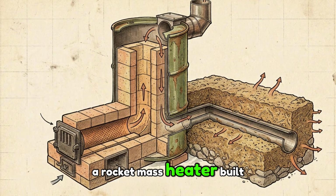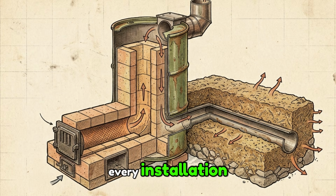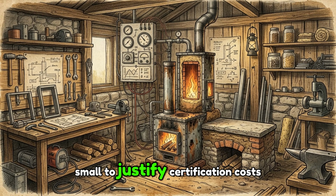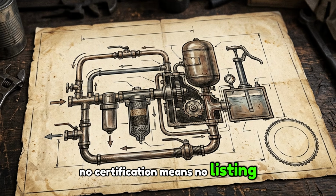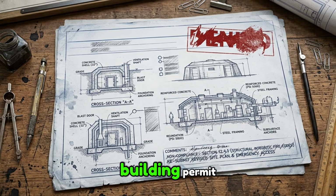A rocket mass heater built from fire brick and cob is a site-built assembly that varies with every installation. No manufacturer produces rocket mass heaters because the market is too small to justify certification costs. No certification means no listing. No listing means no code compliance. No code compliance means no building permit.